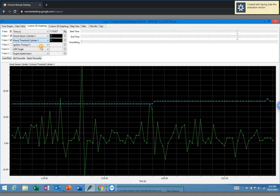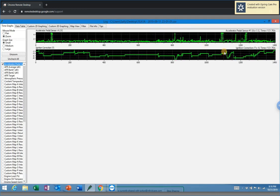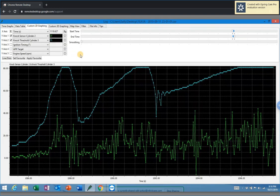Let's check cylinder 3. Actually, let's go back out here for a minute. Take a look at this right here. Go back in here. Yeah, this is kind of what it looks like. There's your threshold.